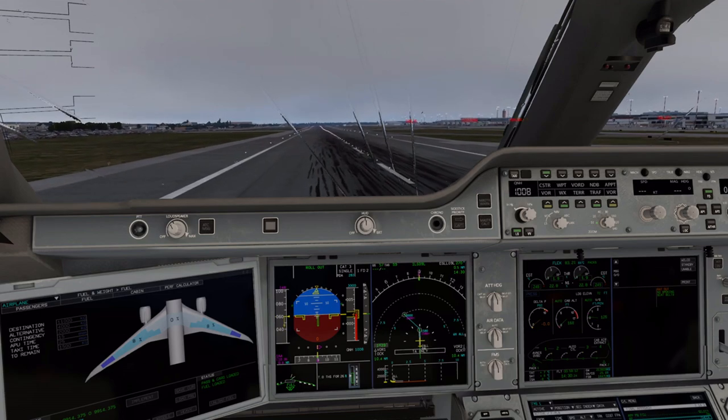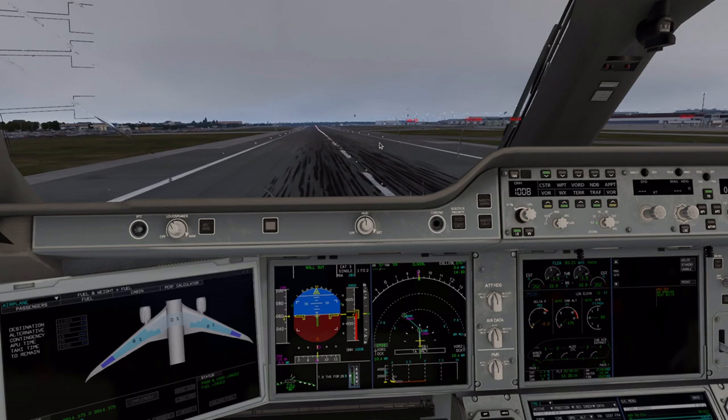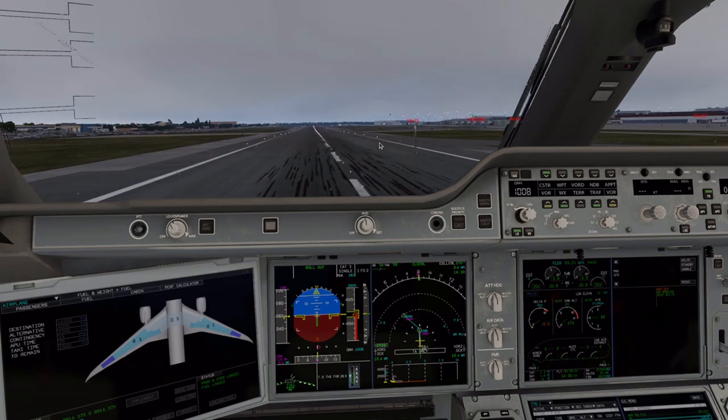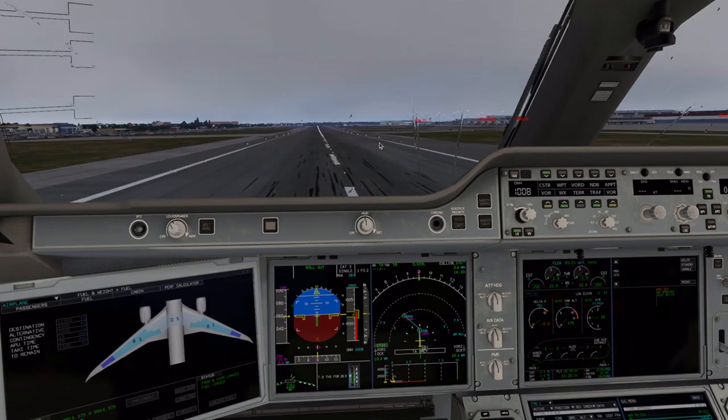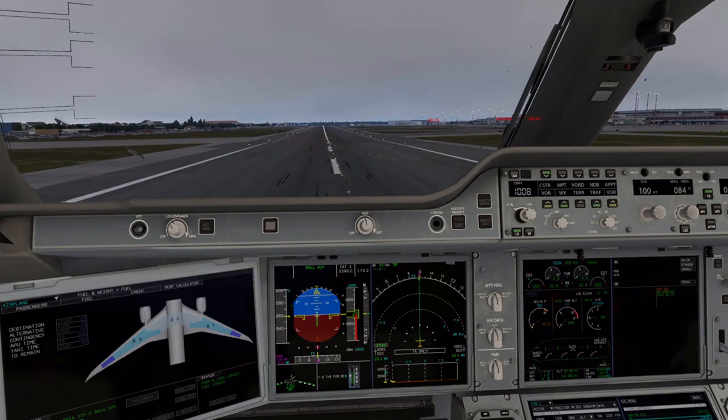Taxi, Bravo Link 5-1, hold November Bravo 8. Could you please repeat one more time? It's Bravo Link 5-1, hold November Bravo 8.